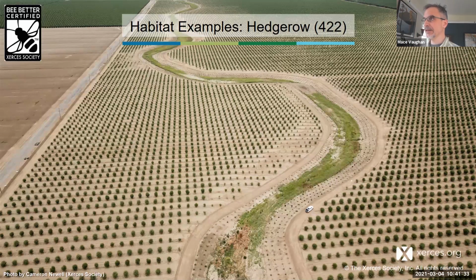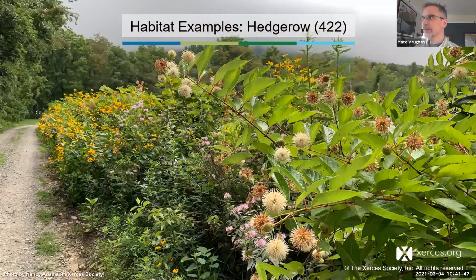It's astounding. It's just an amazing pollinator and beneficial insect resource right through the heart of this farm, connecting habitat areas, and designed to be protected from adjacent insecticide exposure. Pretty cool. And then these can be just little things along a farm road. Like here's a hedgerow in North Carolina.